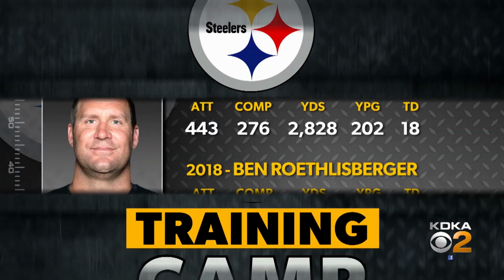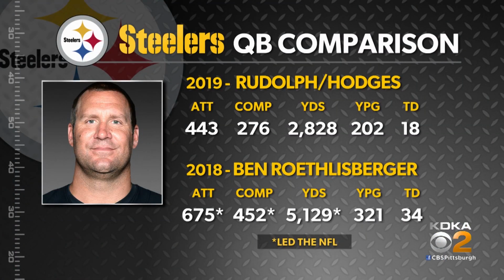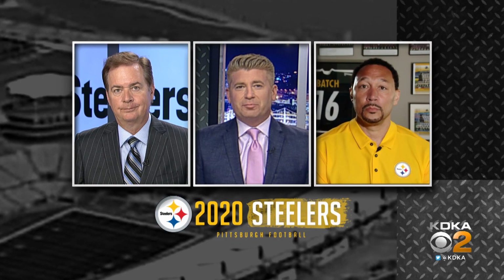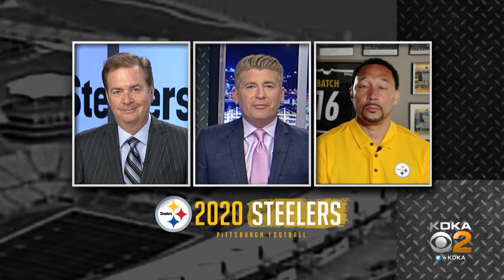All right, take a look at this. As you can see, the Steelers really missed the production that Big Ben can bring for this team last season. Roethlisberger led the league in attempts, completions, passing yards in the last full season 2 years ago. He almost doubled the amount of touchdowns that the tandem of Rudolph and Hodges threw last year. Now, Mike Tomlin also said Ben's velocity is excellent, but also added this week maybe his spiral could be a little tighter, but nothing that's alarming.